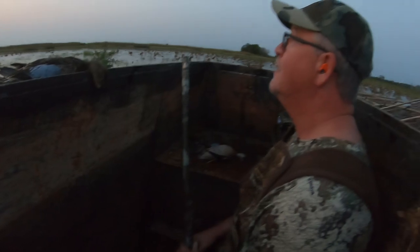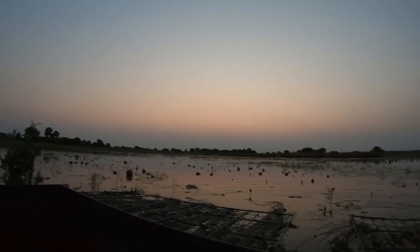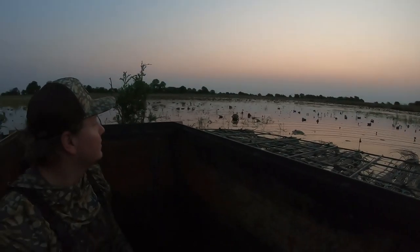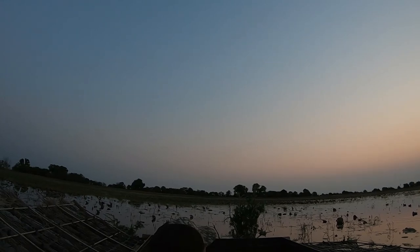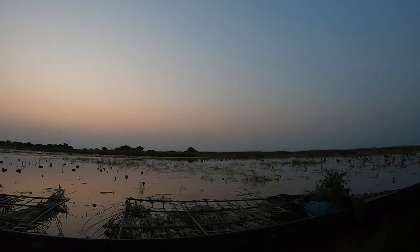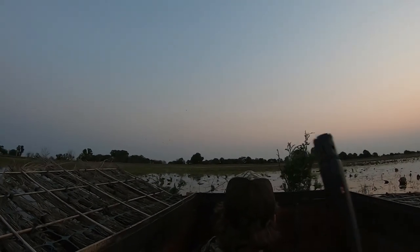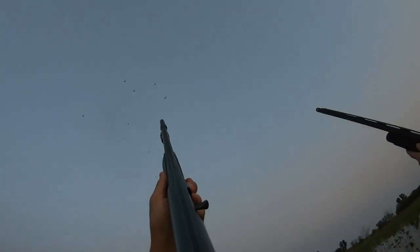Man, there's a lot of teal. Get back in here. Go on. Two on the left, buzzing low. Oh, got one. Got one. You can turn around. Are they coming in? Shoot him. Oh, my. Yeah, we didn't get anything.